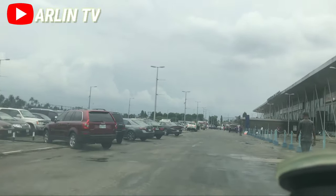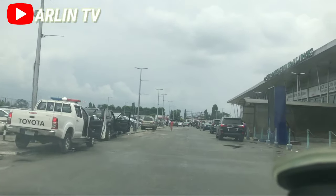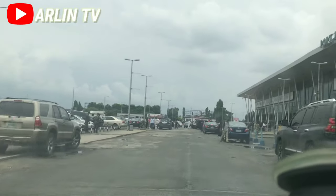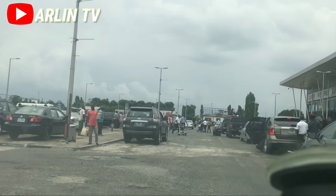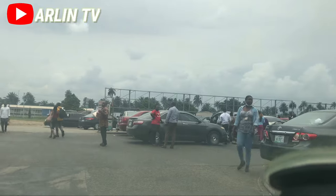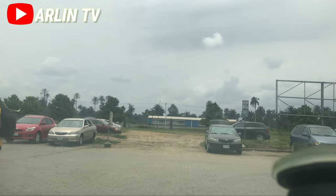So this is the airport environment, and that is the airport building you are seeing over there, and this is the car park. The car park in Port Harcourt International Airport is quite a big car park, I must say. I think probably because of the international wing as well. So we are trying to get a spot to park so we can go into the airport and see what the building is like and what they have inside of it.